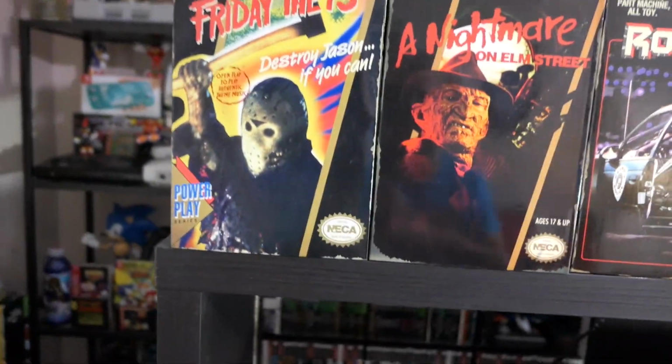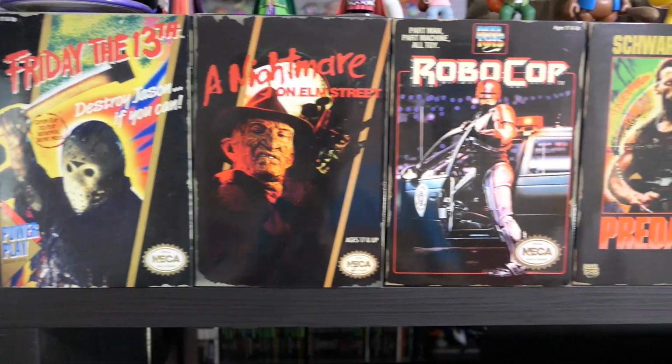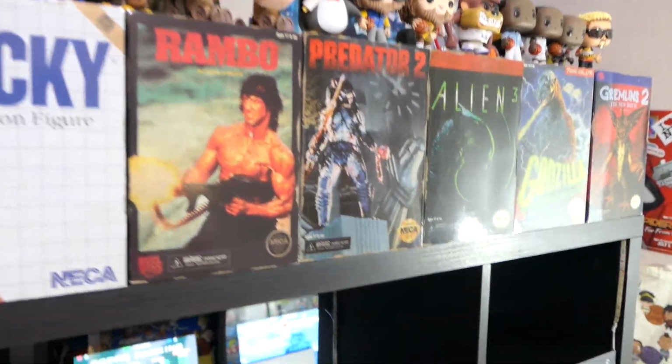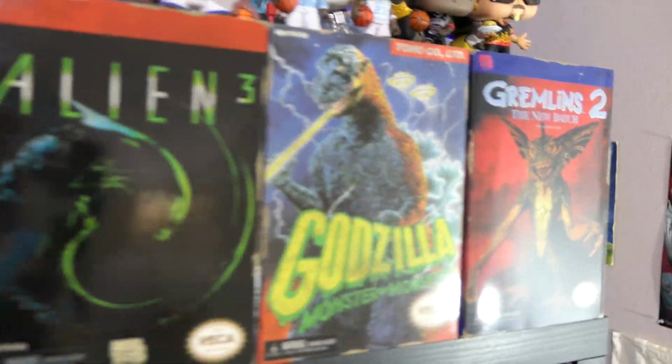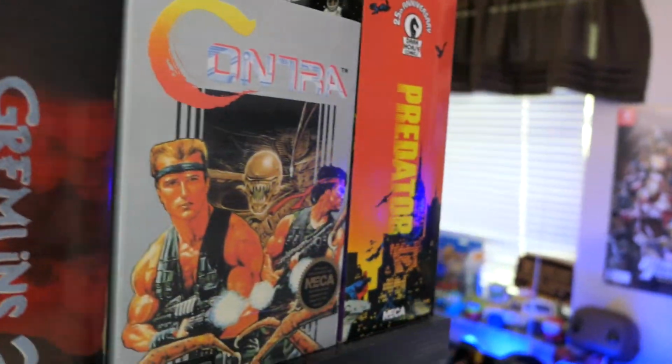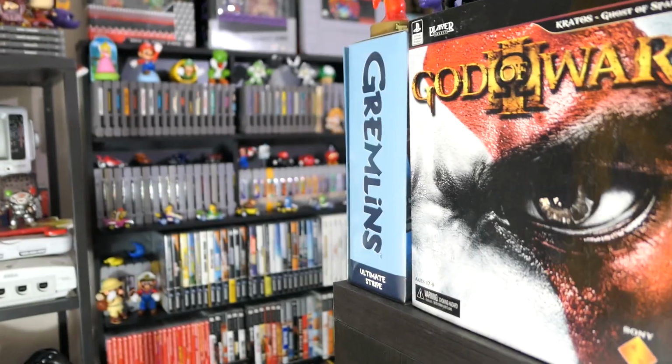So moving on, here are my NECA video game figures. As you can see, I have pretty much all of them. I think the only one I'm still missing is the Texas Chainsaw Massacre, but I have all of the other NECA video game figures, and that wraps around this way to the Contra and Predator ones, and then it also wraps around on this side, and I'll flip this light on to give us some better lighting, to God of War and Gremlins, and I think I have some more on that side.